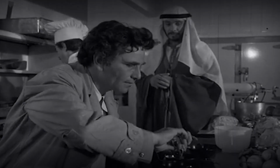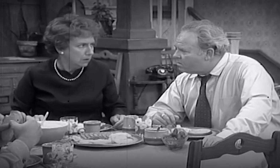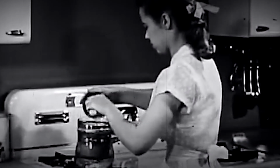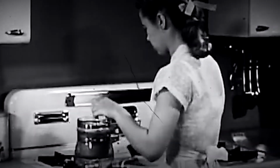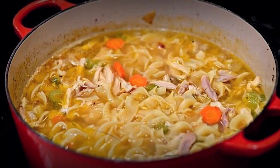In a world where feeding a crowd often means breaking the bank, there was a time when large families made every penny stretch with ingenuity and heart. Today, we're celebrating the forgotten meals, simple, hearty dishes that turned modest ingredients into feasts, proving that love and creativity could fill even the largest tables.